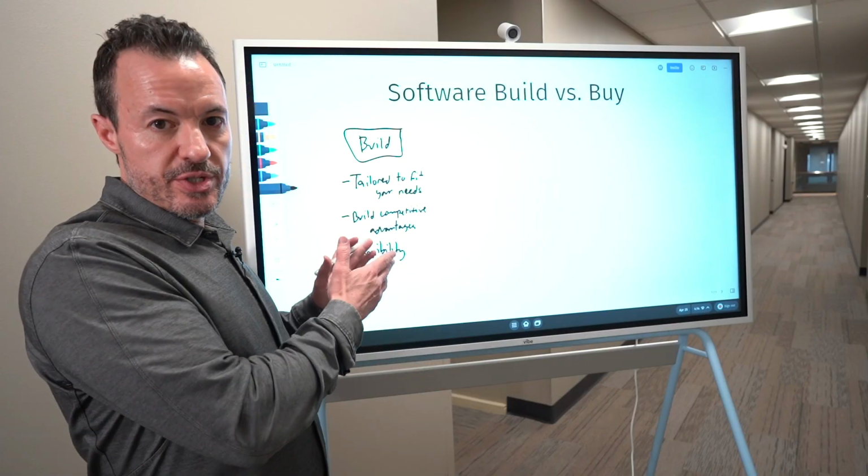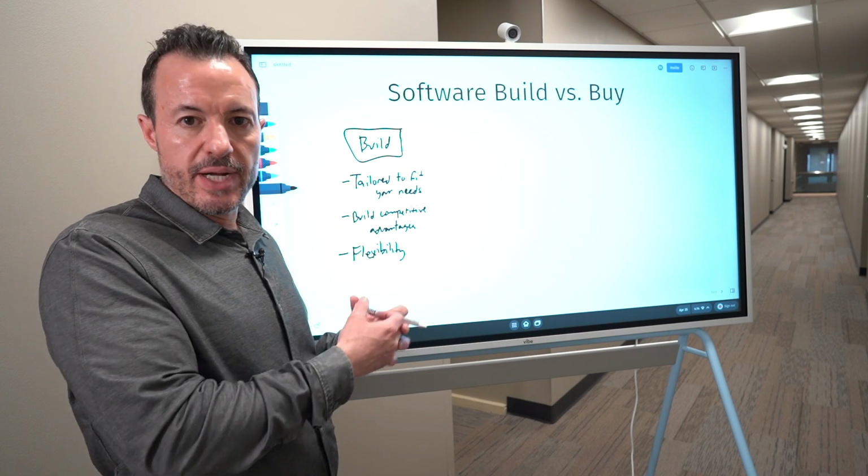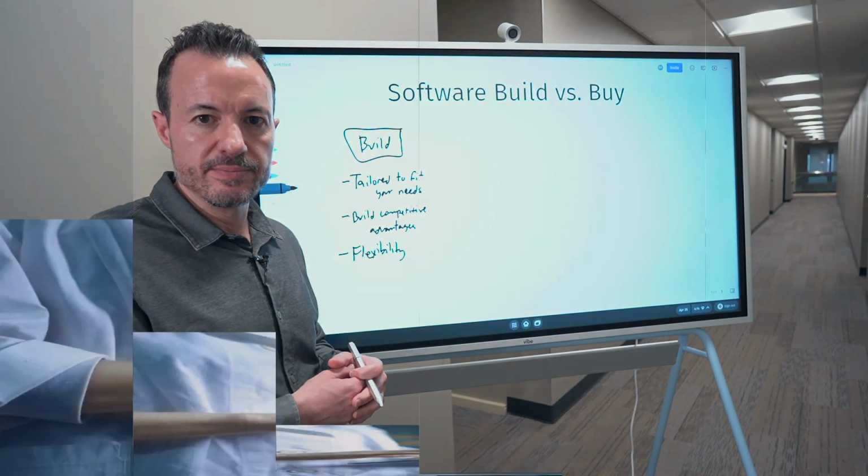So these are just 3 reasons why you might want to consider the build option instead of the buy option.